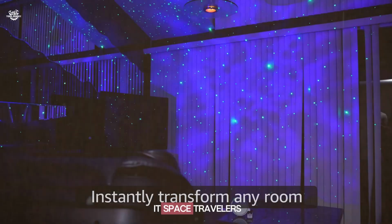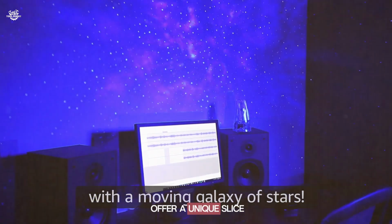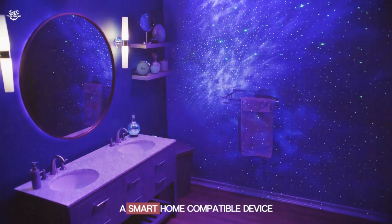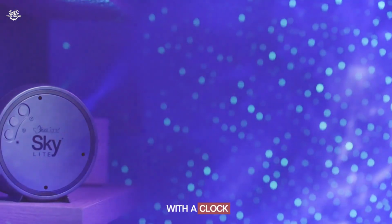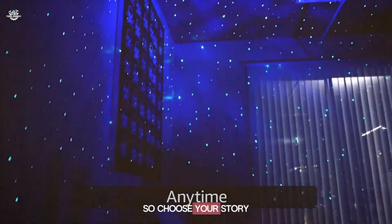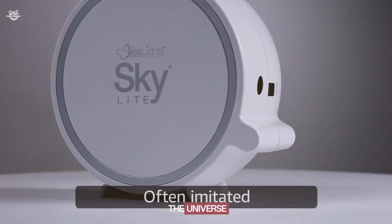And there you have it, space travelers. These projectors have been tested and have proven to offer a unique slice of the cosmos. Whether you're looking for a soothing nightlight, a smart home compatible device, or a multifunctional projector with a clock, remember, the night sky is just a switch away. So choose your starry companion wisely and let your nights be as limitless as the universe itself.